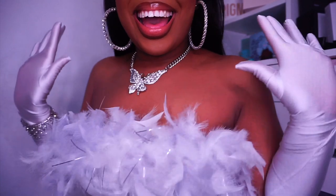Hey bae, so this is my final Bratz look. I look exactly like her. I absolutely love the way this look turned out. I didn't want to go too cartoony with the Bratz. I wanted it to still look very doll-like, but still very wearable at the same time. Nothing too crazy. But this is my Bratz look.